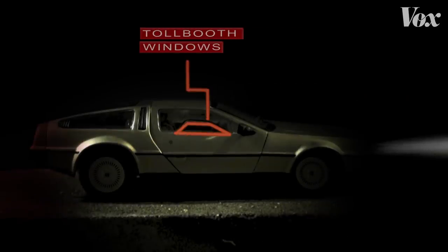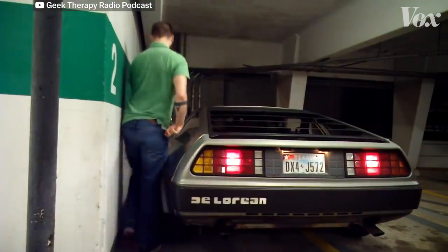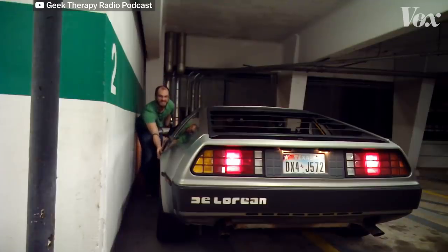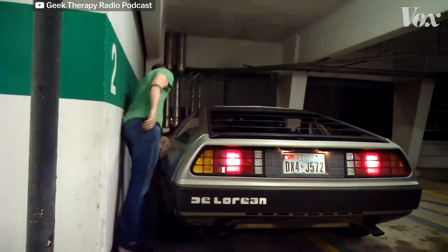But it actually wasn't hard to get in and out of those gullwing doors. Anybody watching this can go see it on my YouTube channel. It's just Geek Therapy Radio. And the myth is that with gullwing doors, you can't park in any parking lot because if someone parks too close to you, you're trapped. Doors, as you see, hinge in the roof. So the doors go up more than they go out.